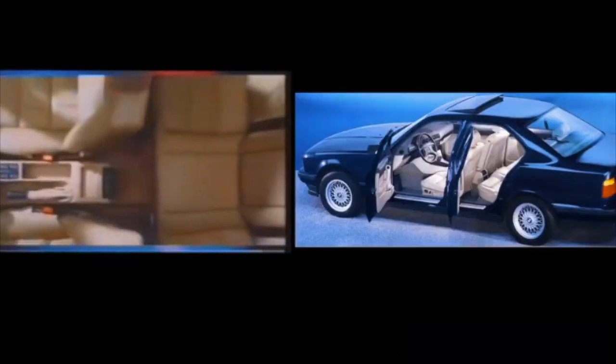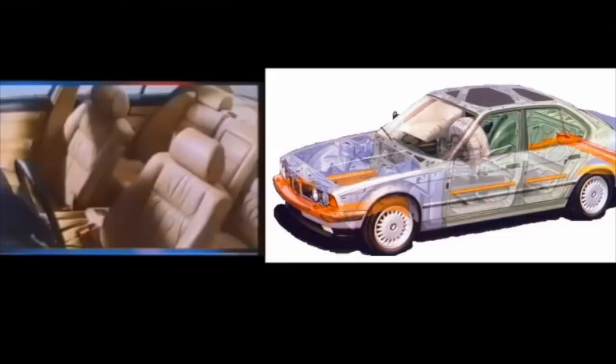BMW replaced the E with the E5 Series in December 1995, although E touring models remained in production until June 1996.